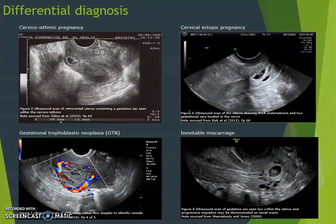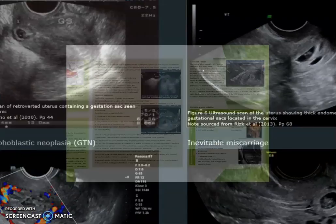The scan images are sourced from the internet and serve to demonstrate the similarities in ultrasound appearances of the various potential diagnoses. Figure 7 further demonstrates the use of colour flow Doppler and how the appearance can be similar. Therefore, it is important that the sonographer be aware of these appearances and discuss the findings with another sonographer or a member of the MDT.